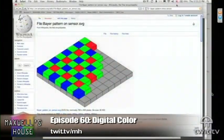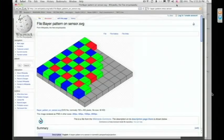Now, the filters are not separate in most cameras today. We have what's called a Bayer pattern, and I have a picture of it on my laptop here, which I'm sending via GoToMeeting to Leo. And just in case I'm not paying attention. Testing. One, testing. Two, three. Leo will be here any minute now.